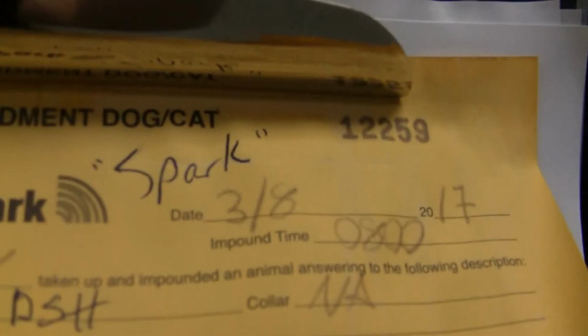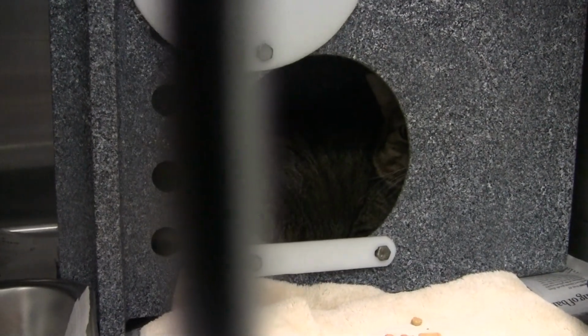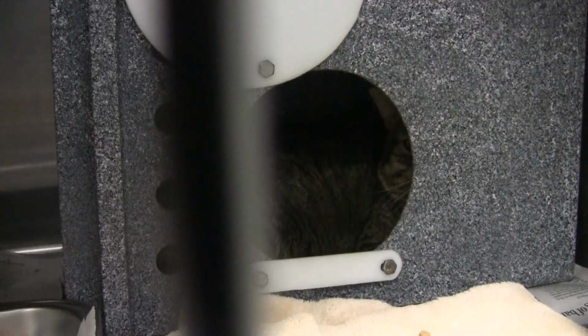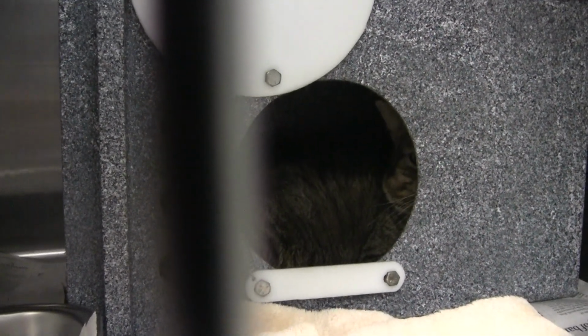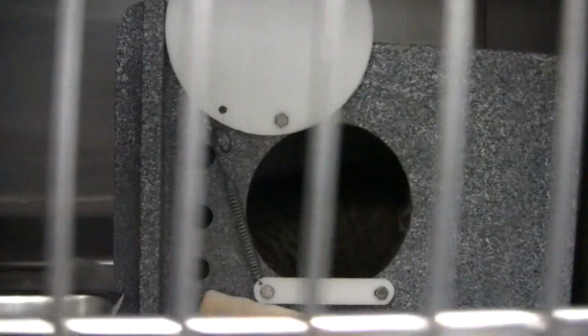Here is Spark. Can kind of see Spark's face there in the cat den. Kitty, kitty, kitty. Spark was trapped, and he was trapped at the same place as the other new one over there that looks like it's kind of a buff and orange sort of color, light one.